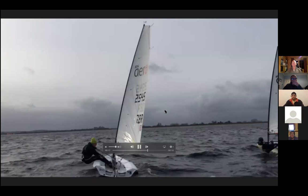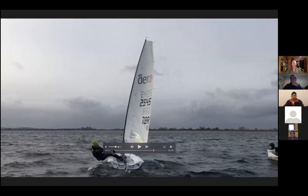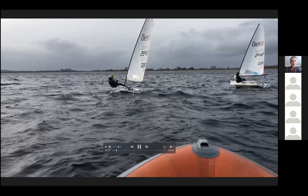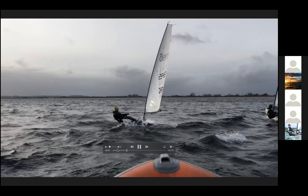Okay. So this was on a medium wind day. It's a good starting point, and it shows us what we're looking for in medium winds. We want to be as powered up as possible. The sailor here has got a decent amount of kicker and Cunningham on for the gusts. But I think what's interesting about this video is the chop. There's quite a bit of big waves there. I'll go back again.